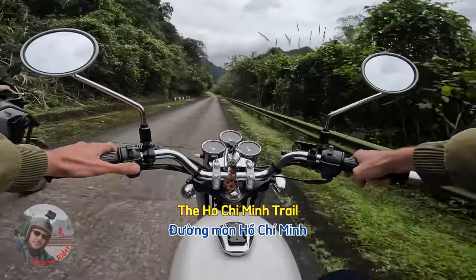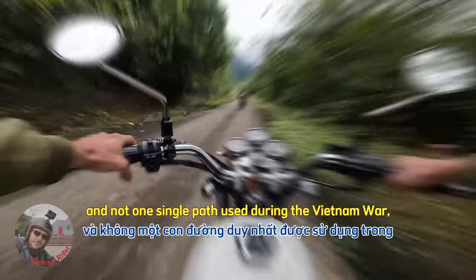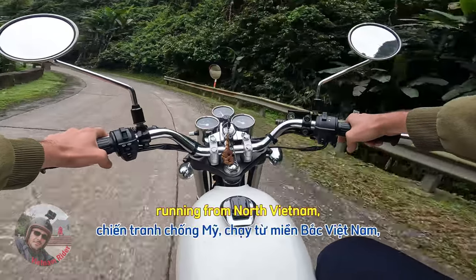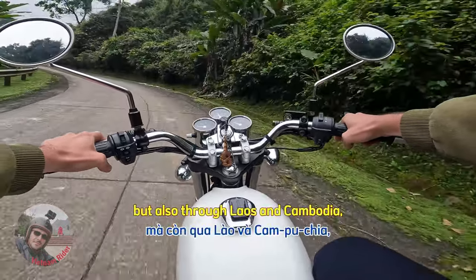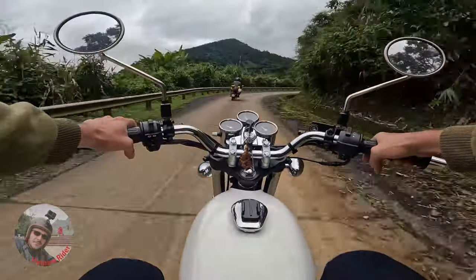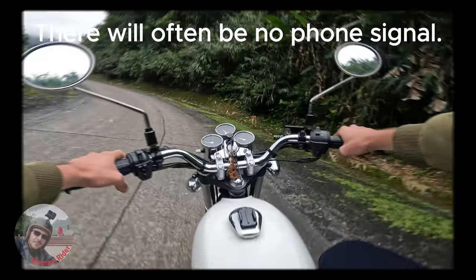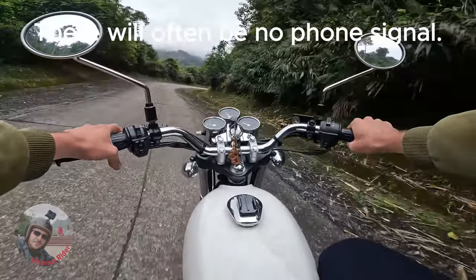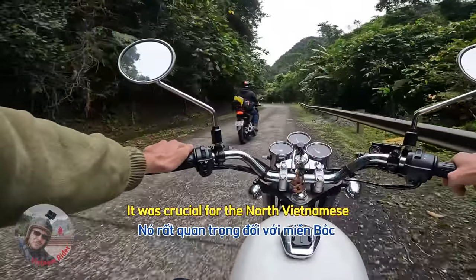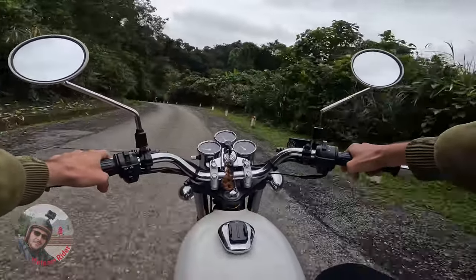The Ho Chi Minh Trail was actually a complex network of supply routes and not one single path used during the Vietnam War, running from North Vietnam but also through Laos and Cambodia and into South Vietnam. It was crucial for the North Vietnamese in transporting troops, weapons and supplies.